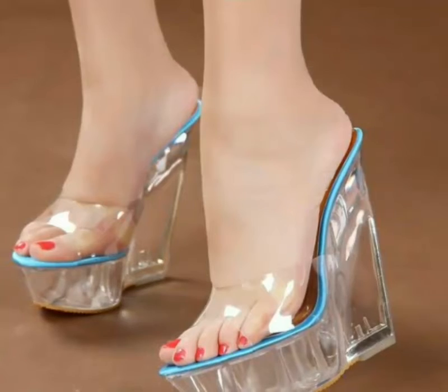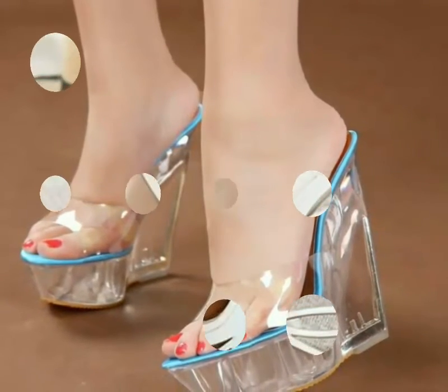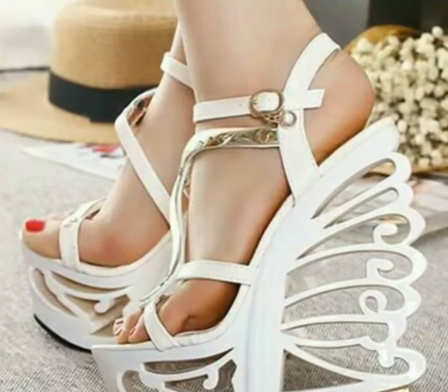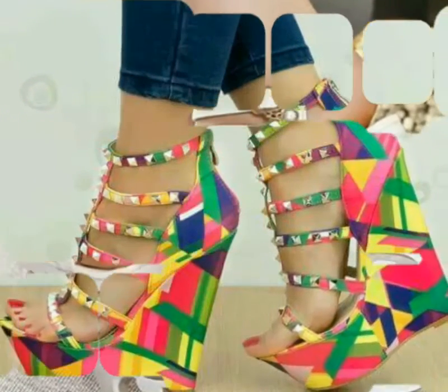These are so beautiful, so stylish, and after wearing these types of sandals you are looking so beautiful and stylish, because you can see in this video all designs of formal wear sandals are so stylish and so beautiful.